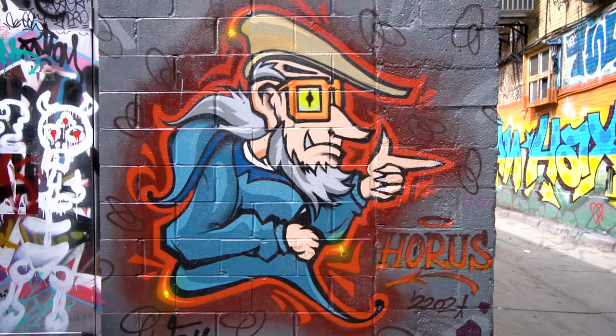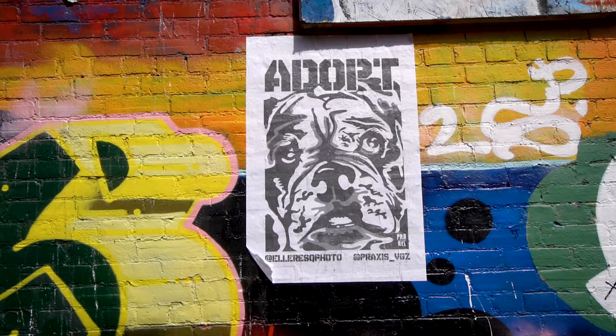We've been to other places that are supposed to be centralised for graffiti and artistic stuff, and they haven't really lived up to it. But this place is insane. The detail on some of these is crazy. And the funny little characters.